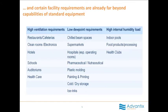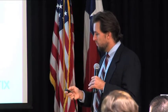You have high ventilation requirements. This is going to resonate with a lot of people here. You've got schools, auditoriums. The room we're sitting in right now is a high ventilation requirement because of the density of people and all the fresh air that we need to breathe in order for the CO2 not to go up and for you not all to get drowsy and fall asleep during my presentation. So there's a lot of places where you're going to be even in deeper trouble, and what that's led to is people buying specialty equipment.